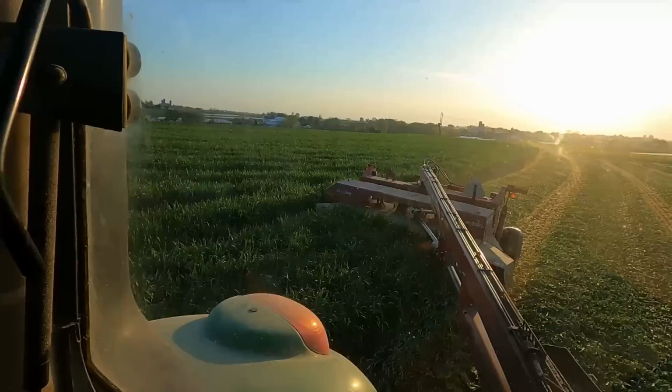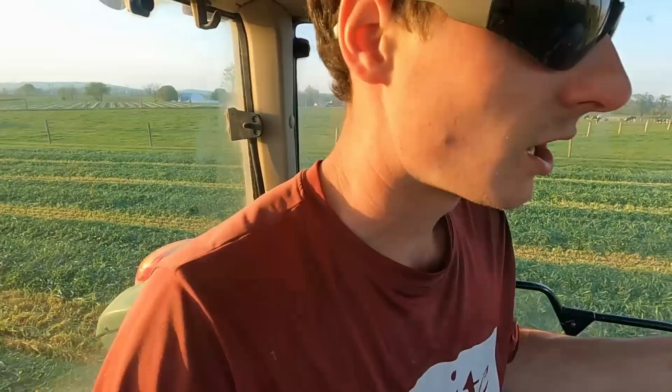Able to run 6 mile an hour mowing this stuff. I was going 8 mile an hour with the other tractor mowing the rye. If I had the other tractor, I could probably go a little faster, but probably not 8.